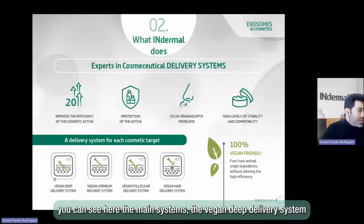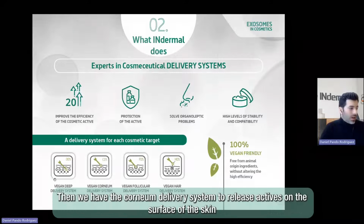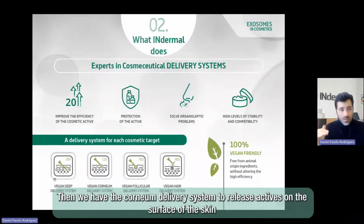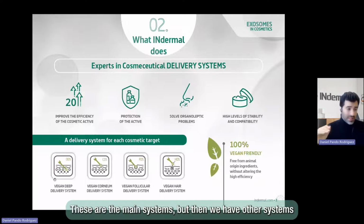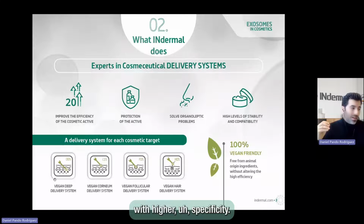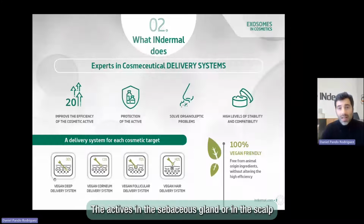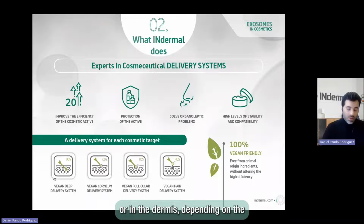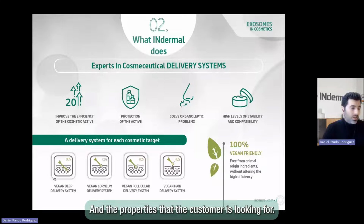You can see here the main systems. The Vegan DDS delivery system is the system to release actives in the epidermis. Then we have the current delivery system to release actives on the surface of the skin, in the follicle, and finally in the hair. These are the main systems, but then we have other systems with higher specificity. For example, systems which could release the actives in the sebaceous gland, the scalp, or the dermis, depending on the active and the properties that the customer is looking for.